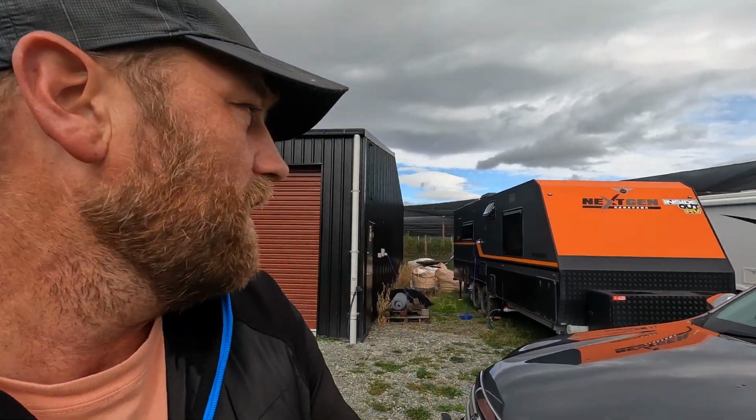So let's go. When we plug into power, it means our hot water is heated by electricity, our fridge runs off electricity, and we can use all the power points in our caravan, which has been nice.